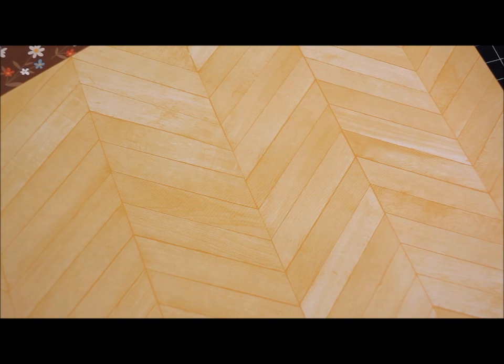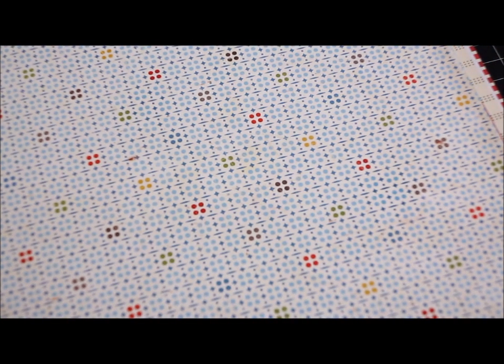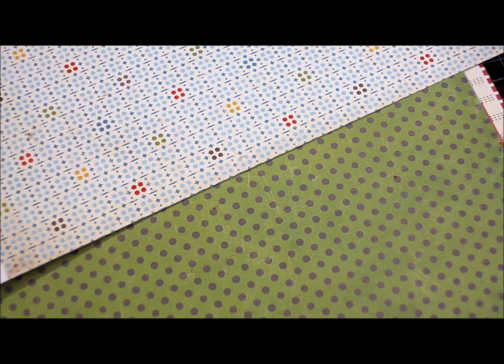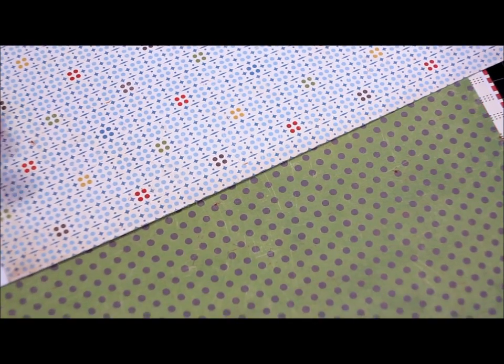This is an American Crafts print from Amy Tangerine. So that's the one side. And then the other side of the same piece is this pine wood floor looking print. So I got that one. Then I picked up this one. This is another Crate Paper print. And on the back side of this one is this green with blue polka dot, and this is from the Little Boy Blue line from Crate Paper.